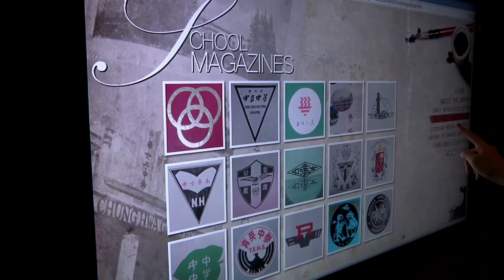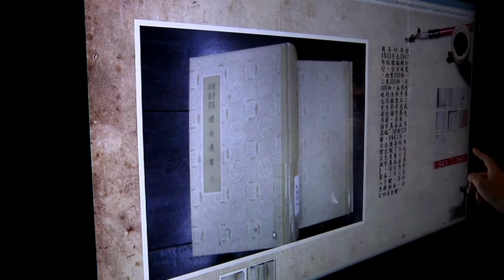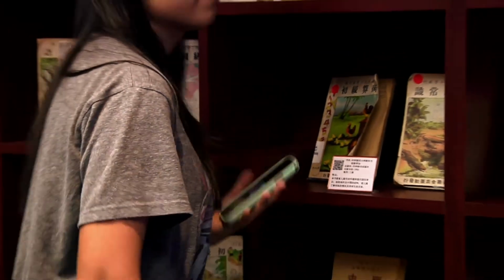The touchscreen TV was installed for providing more tailored resource and also give our users an interactive experience. With libraries stepping up their game to make life easier for technology-savvy patrons, finding information from books will be quick and easy in the near future. I'm Xing Yi for Nanyang Spectrum.